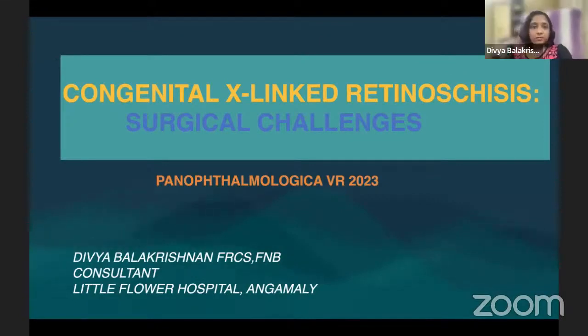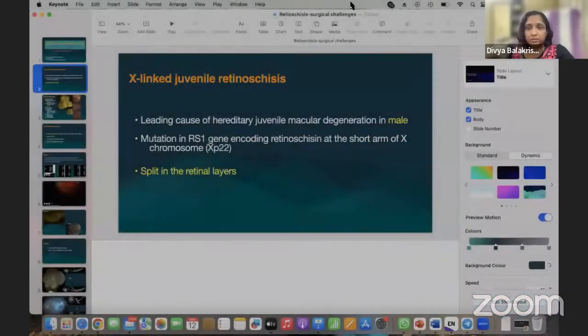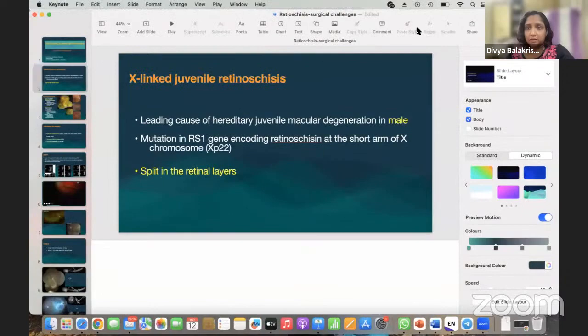Thank you, Komal. So my talk is on surgical challenges in congenital X-linked retinoschisis. As we all know, X-linked juvenile retinoschisis is one of the leading causes of macular degeneration in males.